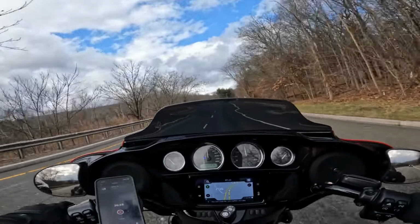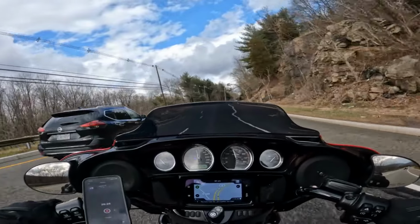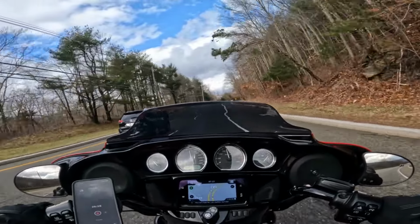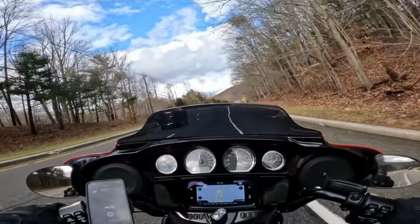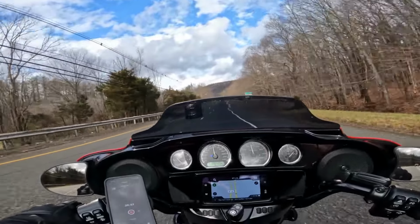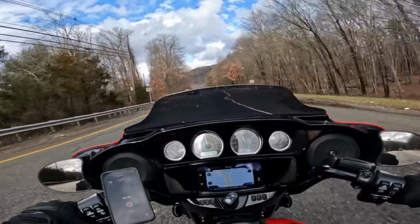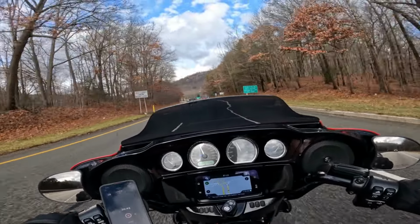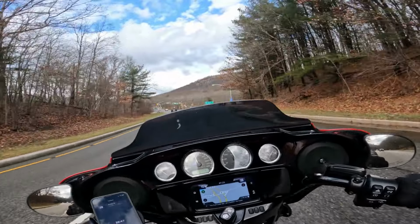I'm not a big guy. I'm 5'7", 160. Seat's pretty comfortable. But I won't know how comfortable it is until I take it out for a long ride. But the seat's an option. I'm trying to decide if I want to get taller handlebars. I don't know. This is comfortable for me.